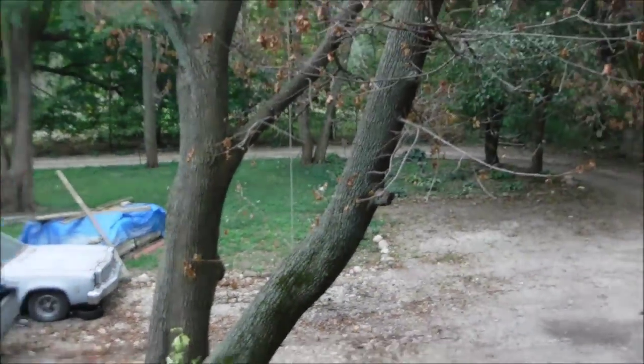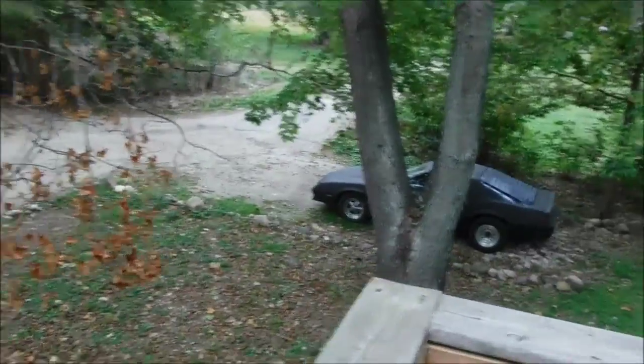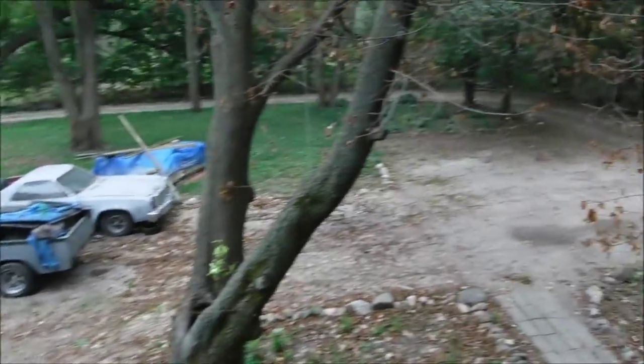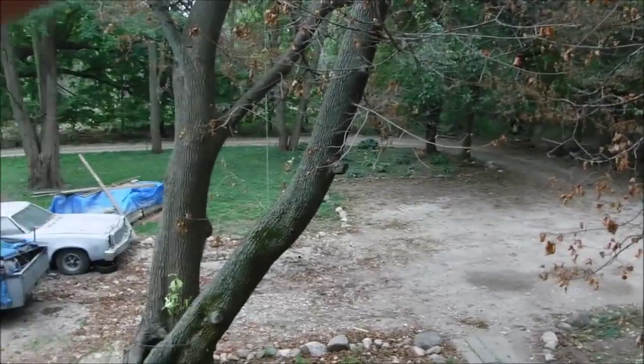So I'm gonna have to take this one down. We're gonna lay it right in there. Already moved all the toys around, moved the GTO and the toy and all that stuff. So all right, let's get this bad boy dropped and start cleaning this mess up.